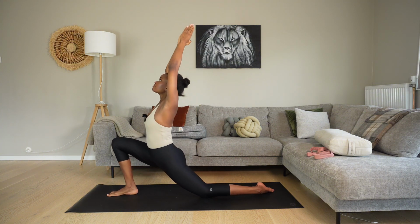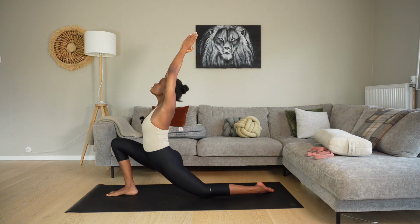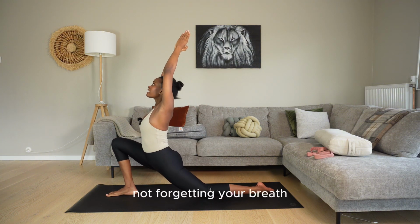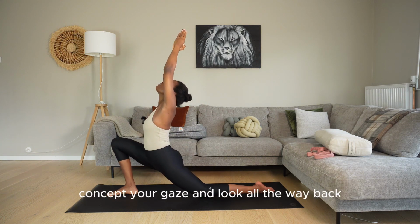Inhale. Exhale. In and out. Give me 3 more rounds at your own pace. Not forgetting your breath. On the inhale, if you want, you can shift your gaze and look all the way back.